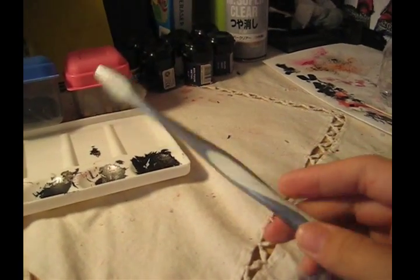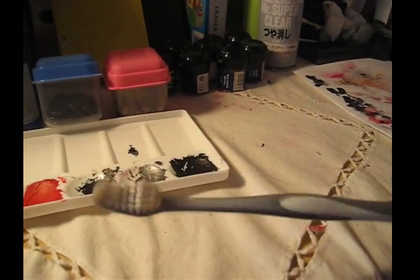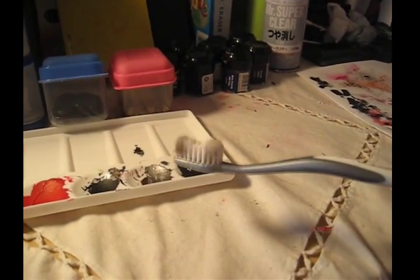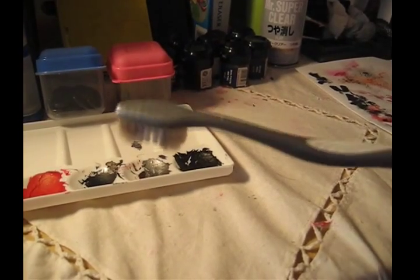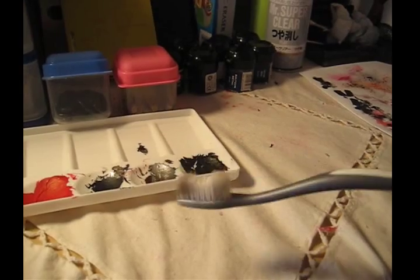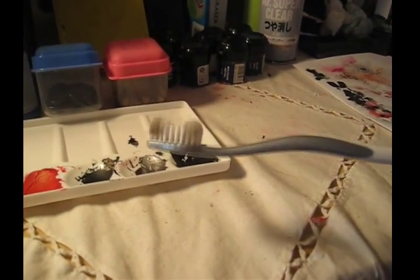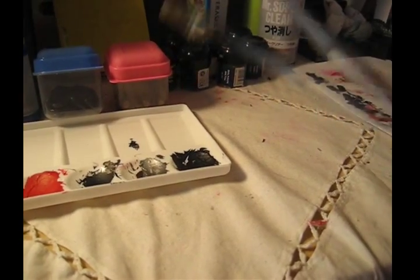Another favorite tool that I use or have is the toothbrush. I use it as a brush for his hair, and as you can see, it looks nasty right now because it's got his fur in it from his fur wig, but it works awesomely as a brush, so I highly recommend just getting like a little toothbrush and using it to brush wigs. Awesome fun tool, and it's cheap.